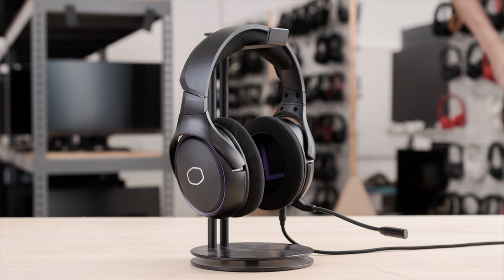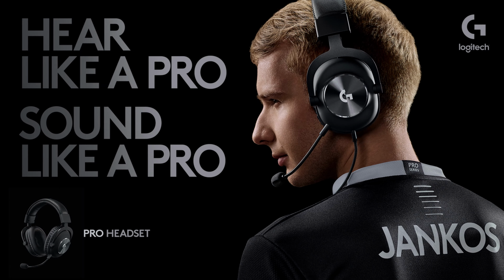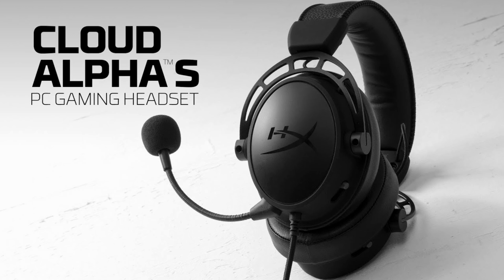And there are many other options to consider on the market today. You have the MH630 from Cooler Master. You have the Razer Black Shark V2, which I just recently did a review on. You have the Logitech G Pro headset that comes in its mini variants. You have so many options for this, and even this headset itself now comes in a wireless version. And then HyperX came out with the HyperX Cloud Alphas, which do have the removable auxiliary cable. So you have so many other options on the market to choose from. I think this thing has great, fair competition, but I do think it levels out and stays even with the other competition.